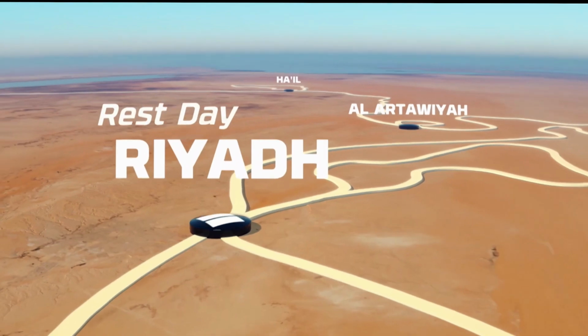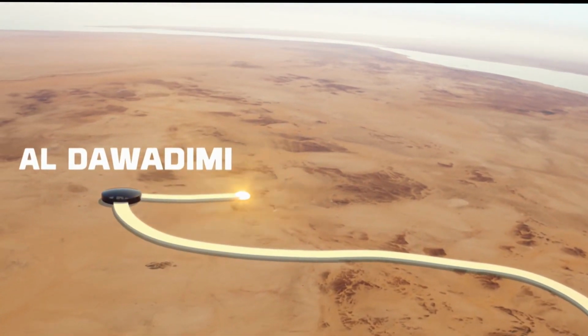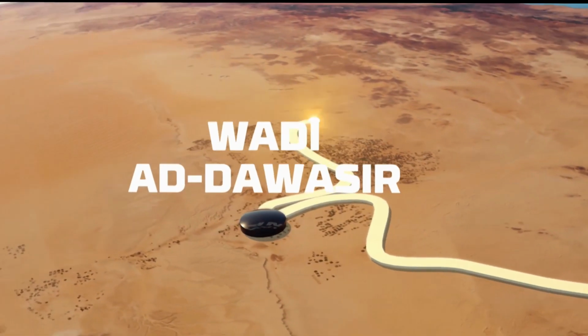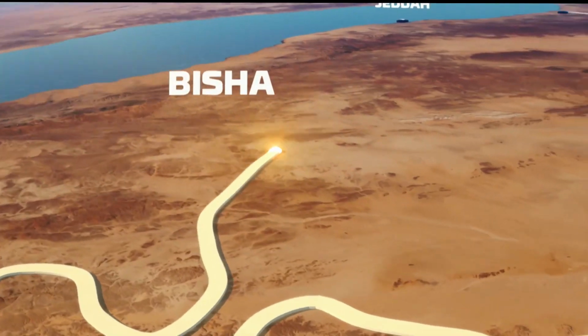Stage 5 and 6 are loops around Riyadh, followed by a rest day, which means 4 days will be spent in the capital. Stage 7 is Riyadh to Al Dawadimi, a long 700 kilometer section with a number of dune sections with a tough navigation. And stage 8, heading south from Al Dawadimi to Wadi Ad Dawasir, the longest stage, over 800 kilometers, so late finishes are expected.